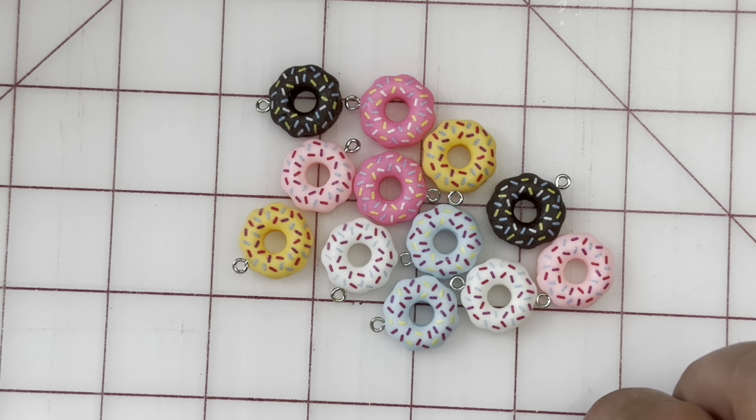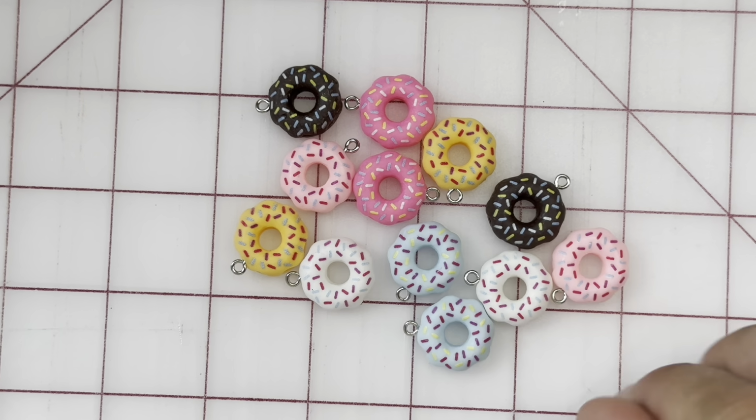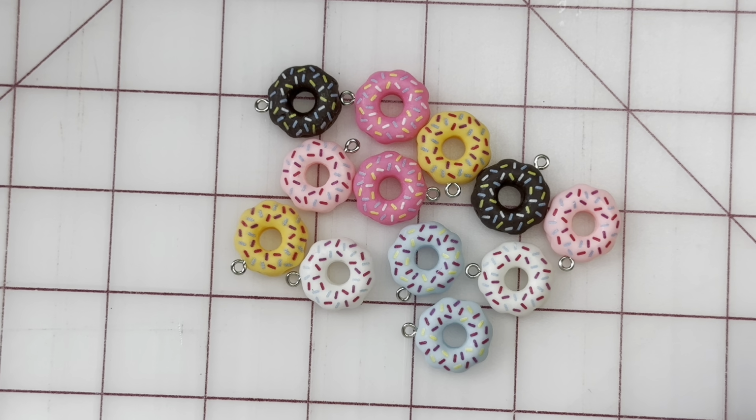And again, with these, I may let people choose if they want to match a pair or if they want to mix and match. I think that would be sort of an interesting concept, that people can pick and choose the combinations of earrings that they want. But I love these. Y'all tell me what you think. Do you think that's something people would be interested in doing?